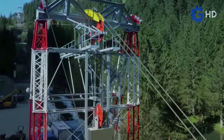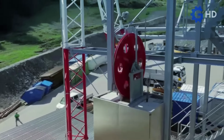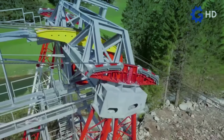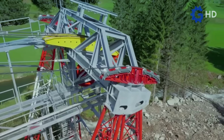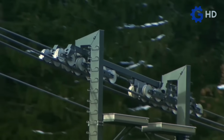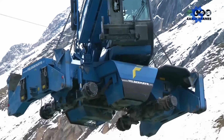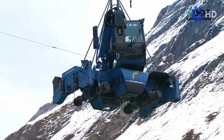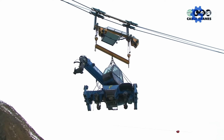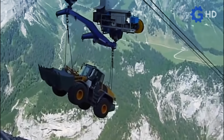Their operation is as precise as it is powerful, built from a series of pulleys, high-capacity motors, and cables designated for specific purposes such as lifting, suspending, and traveling. Thanks to technological advancements, these cranes now feature stabilization systems that allow for smooth and secure movement. This makes it possible to carry out operations with near-millimeter accuracy, regardless of whether they are lifting massive machines like excavators or bulldozers weighing several dozen tons.